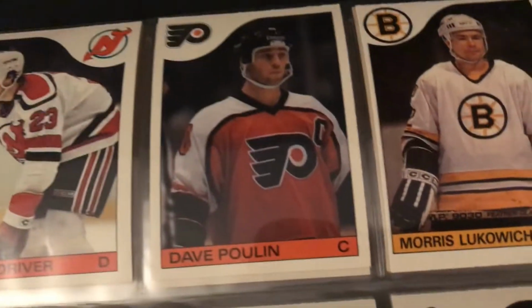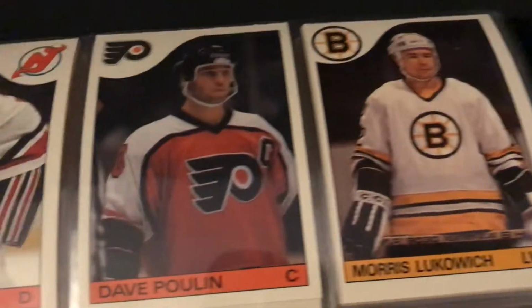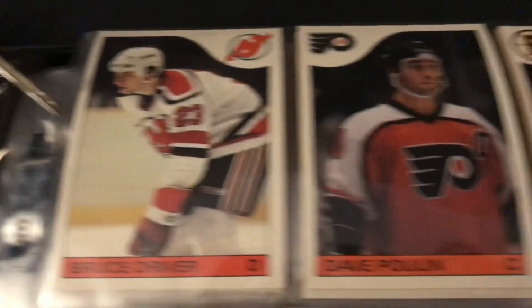Did we just see Morris Lukowicz? I'm going to flip the page. Are there two Morris Lukowiczes? Oh, no, I saw him through the thing. I messed up there. It doesn't look like it's right there, but this is where the Gretzky card is. So we're going to see Morris Lukowicz twice.